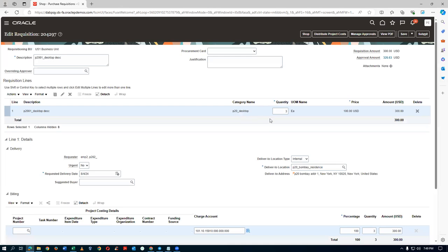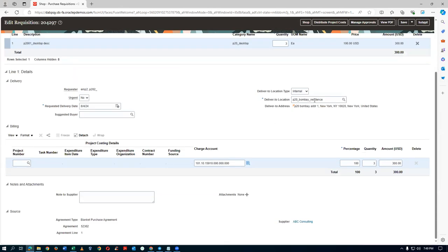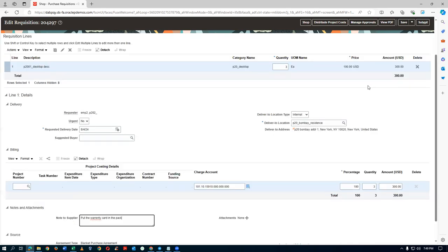So everything is coming fine. It's all coming fine. Everything is there. It has to be delivered to this placement. The account is coming. Note to supplier also will be coming. Fine. Again, when we say note, we can put the warranty card in the pack. The warranty card has to be put in the pack. So you're not putting some notes. No, fine. So click on it. And then we'll know what happens.